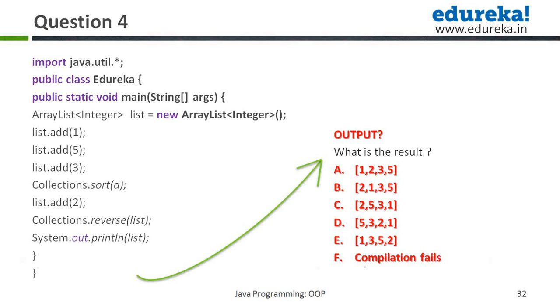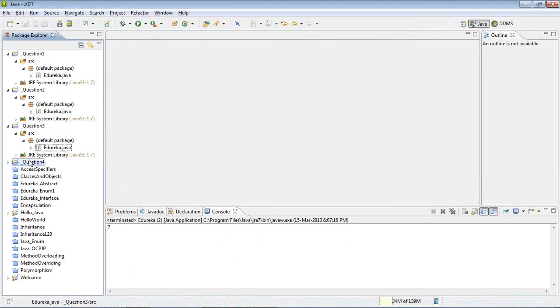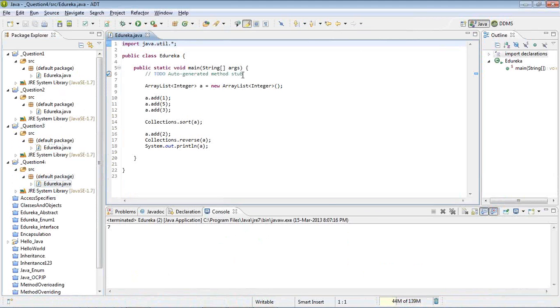Dinesh says C. Okay, what about the rest? What do you think? Dinesh is correct? Tilak says D. Okay, I'll go with Dinesh. Dinesh has answered this question correctly. I'll show you how. I come to the fourth question now.